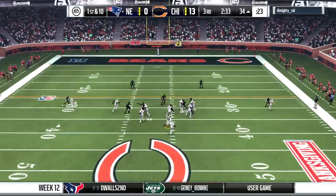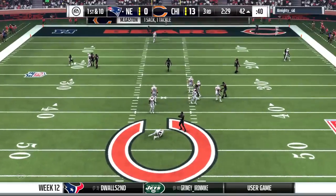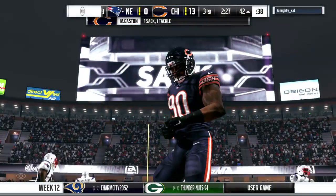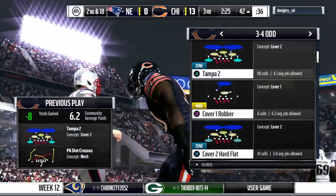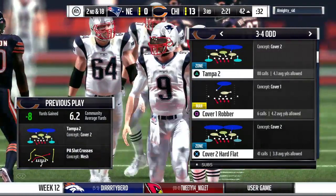Not the case. What a completion on a 4th down play. He's got time. And no escaping this time as he'll go down. They got him for a sack. They'll wind up losing 8 on the sack there, and it's 2nd down.